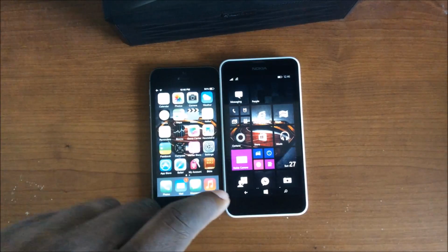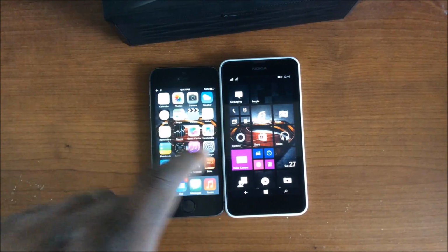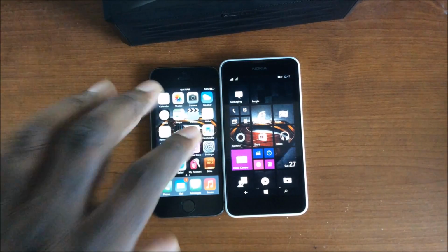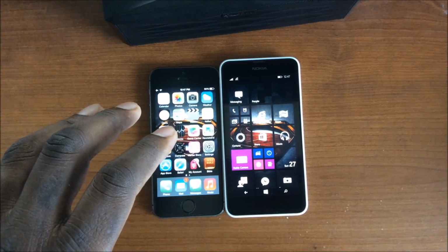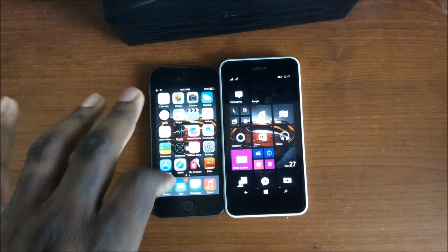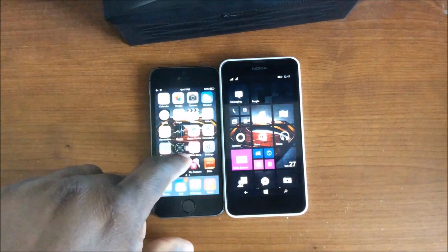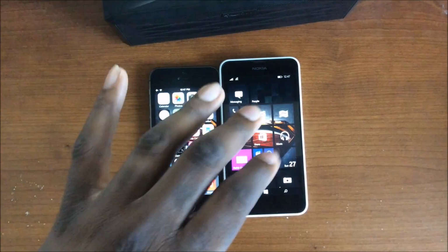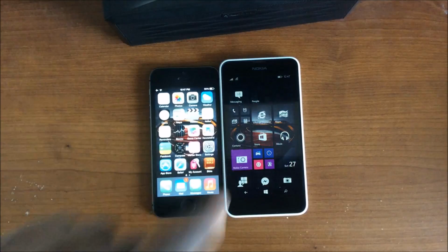This one has a 4.5-inch display, but it has on-screen buttons, but it says a 4.5-inch display. This one has a 4-inch display. This one is 112 grams, and this one is 134 grams. This one feels heavier, though, because of the metal, the aluminum that it's using. This one has a resolution of 326, and this one has a resolution of 218 for the Nokia.